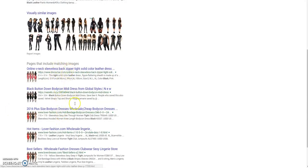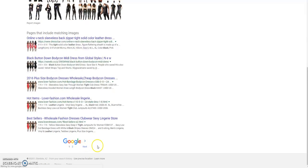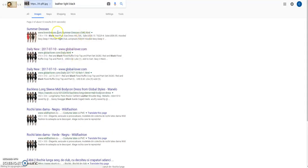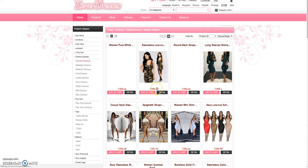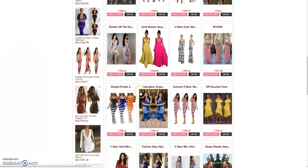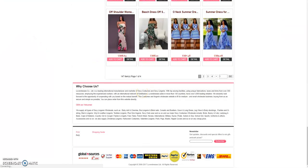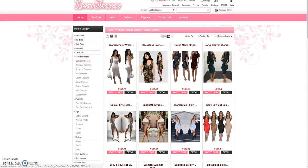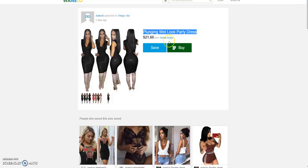So it's on Winello, it's on Dress Clue, it's on Lover Dress, and so far there's only maybe 2 pages of items. I'm gonna just take a gamble and go here because I keep seeing that website name, and this looks like this is maybe where they're getting their stuff from. I'm gonna have to contact this store. It's called Global Sources, and I've heard of Global Sources as a supplier, and I heard they're pretty good. So maybe looking into this for $6.88 and selling it for $21.60 might be a great idea.